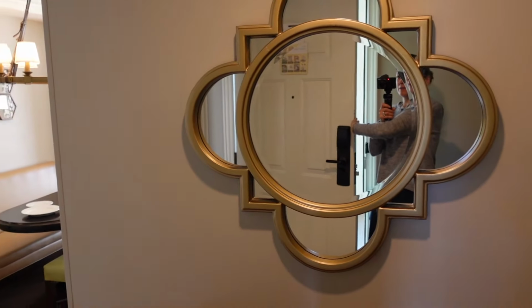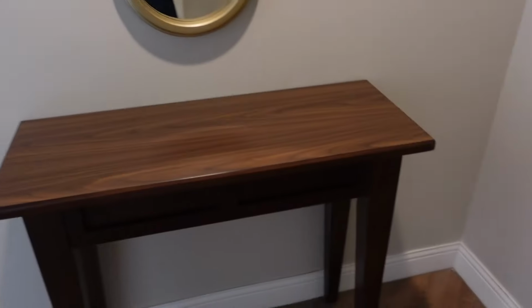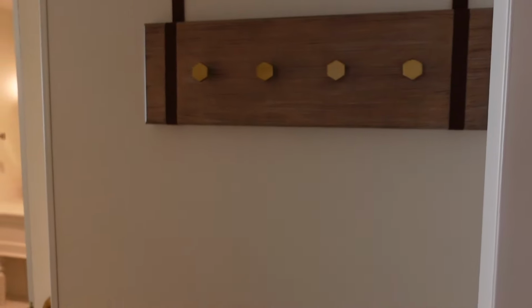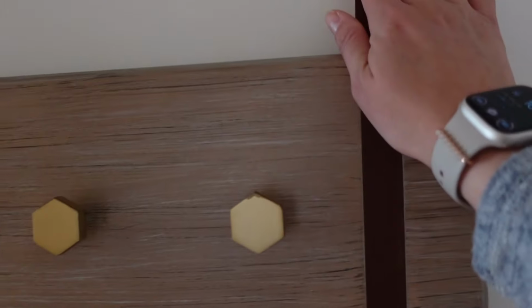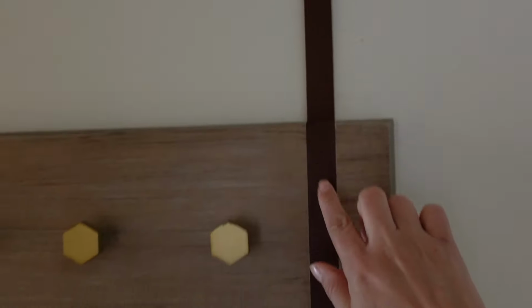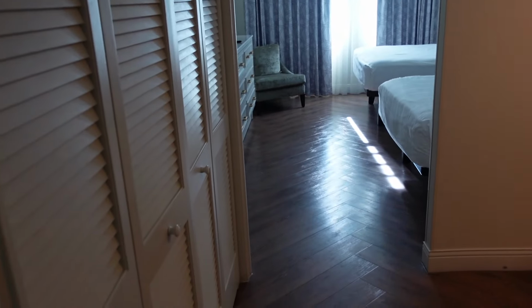Nice mirror, cute table. So we'll go this way first. This is the queen room. Nice big closet. Kind of a coat rack to hang things. Oh, I like the leather straps. That's nice. That's, I believe, an equestrian detail. You'll see a lot of those here.